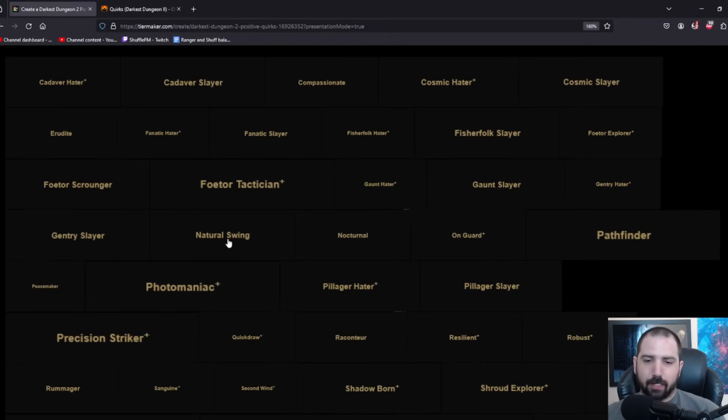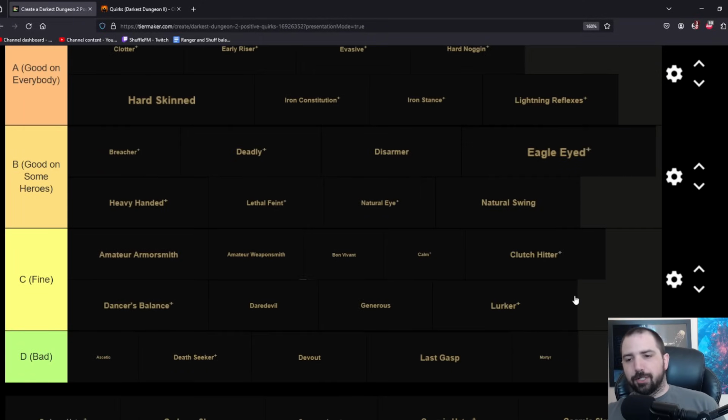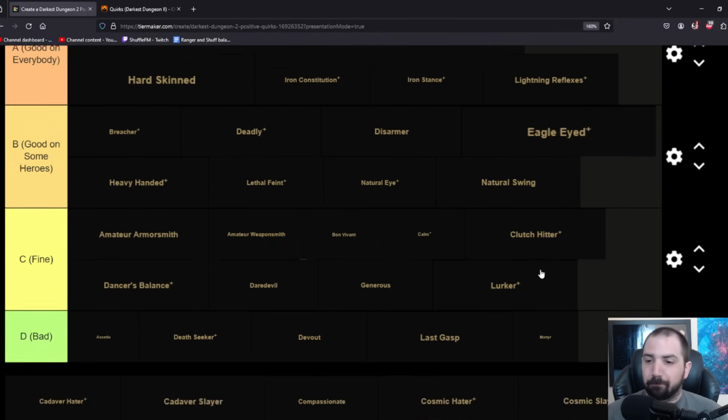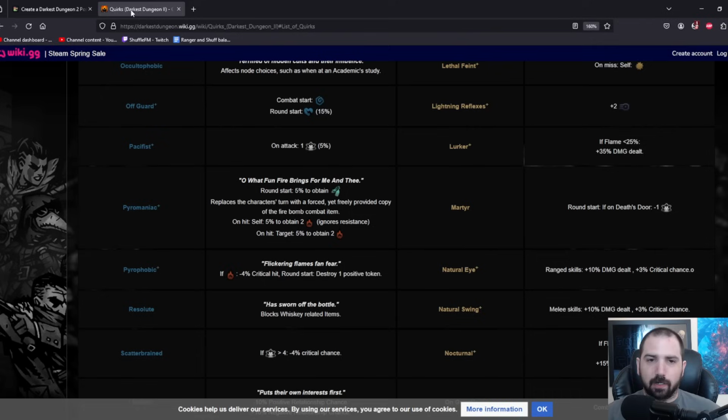We have Nat Swing. It's the same thing, so 10% melee damage, 3% melee crits. This is inherently better than range just because the game has some really strong melee attacks. It has a couple strong range attacks too, like Burning Stars, but a decently buffed Tempest Leper chops hit for a ton, Hellion at low health, even with just Wicked Hack, hits for a lot. There are a lot of things that can do some really good damage that are melee, and they can consistently do it. I think it's a bit better than Natural Eye, but it doesn't matter because they're on the same tier.